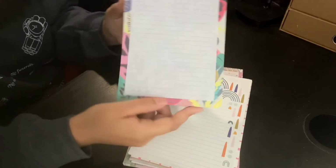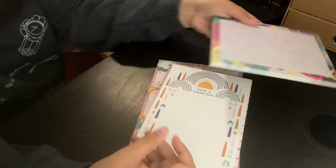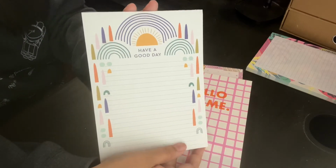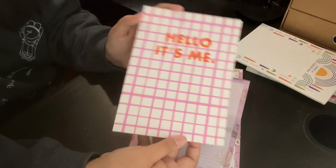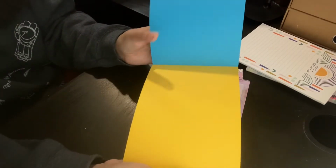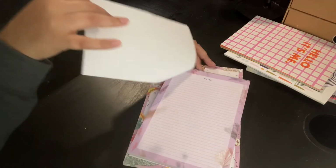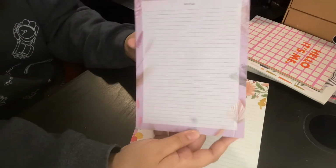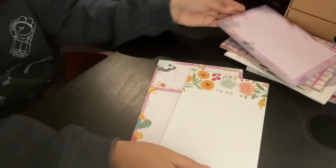So we've got this cute little sort of jungly vibes at the back there. We've got this cute rainbowy sunshine have a good day notepad. We've got hello, it's me, with the notepad that's got different colours in there. Take that Costco shopping list off the front of this one. Sort of like a lavender floral design on this one here.